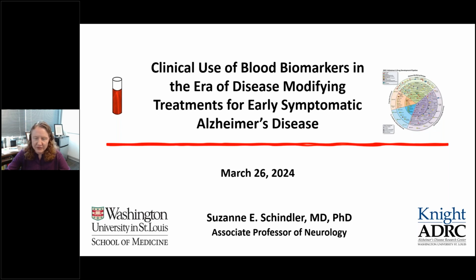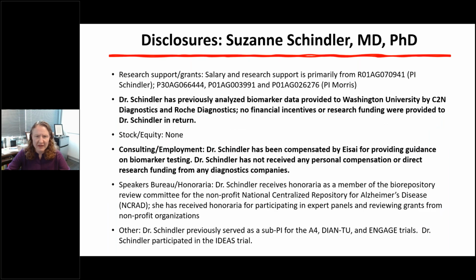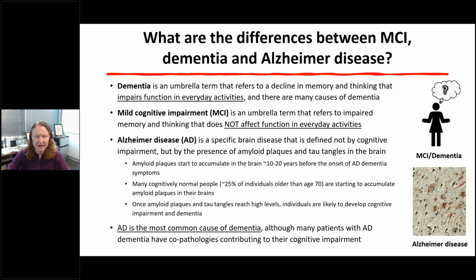Today, I'm going to review the workup of dementia and the use of Alzheimer's disease biomarker tests, and I will specifically focus on the unique advantages of using highly accurate blood tests in the clinical diagnosis of dementia. These are my disclosures. Note that I have not received any personal compensation or direct research funding from any diagnostics companies, including C2N Diagnostics.